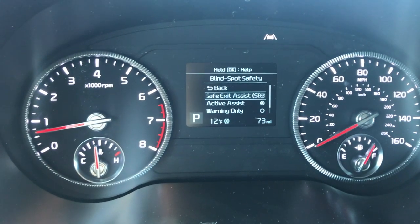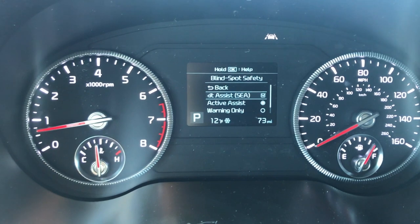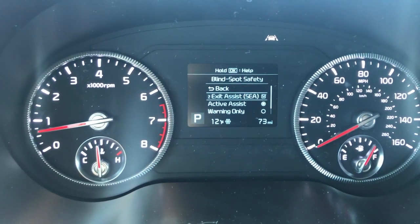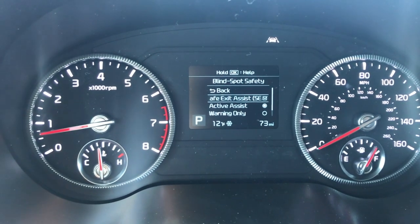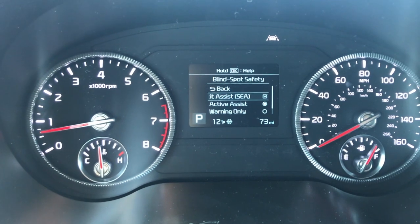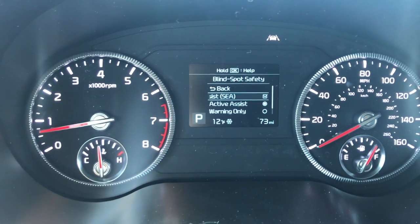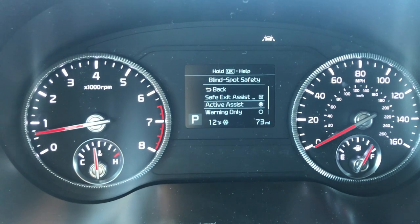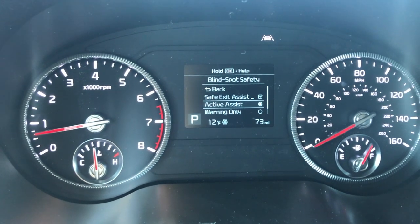We have blind spot safety. We have safe exit assist, which is really neat. This is a Kia only feature. What that does is if the rear occupants are getting ready to get out of the vehicle and the vehicle senses oncoming traffic in either direction, it'll lock the doors. That way you're not opening the door into oncoming traffic. Really neat feature.